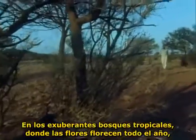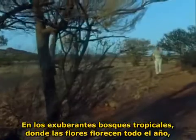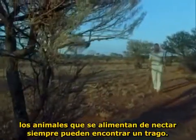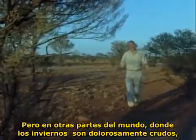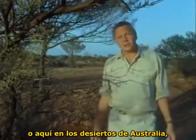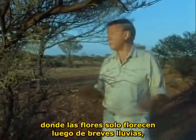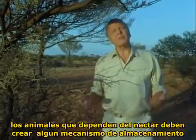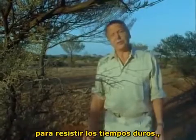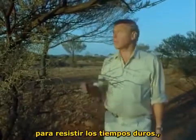In the lush forests of the tropics, where flowers bloom throughout the year, animals that feed on nectar can always find a drink somewhere. But in other parts of the world, where perhaps the winters are bitterly cold, or here in the parched deserts of Australia, where flowers only bloom after brief rains, animals that rely on nectar have to have some way of storing it to last them through the hard times.